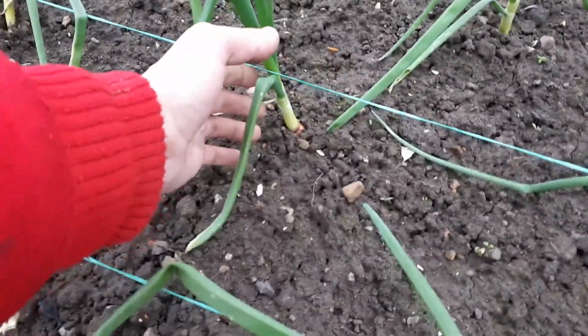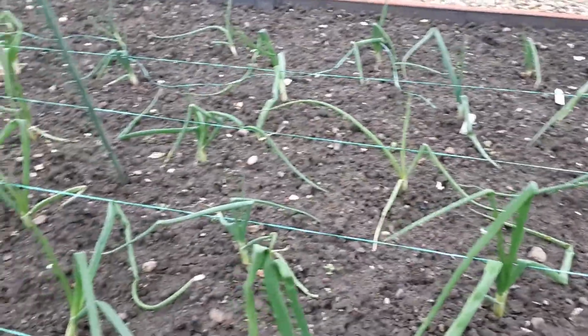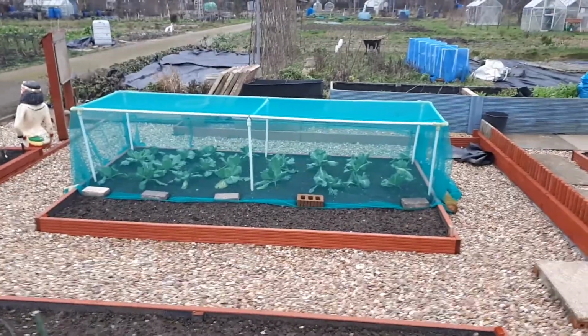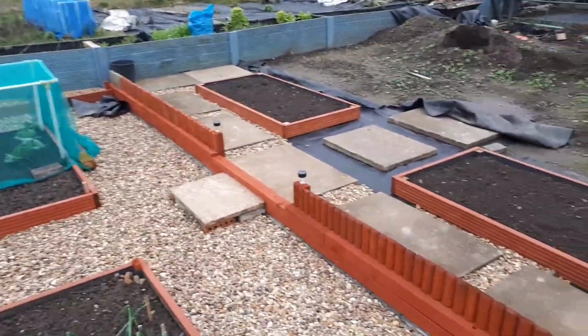Trying to think where there's a decent size one that I can go closer in at. But yeah, I've got some nice size to them, so hopefully I'll get something from them. See how it goes. The cabbage is still looking good. There's a few leaves going again, which I'll take off just before I leave. Still not got around to my fence yet.